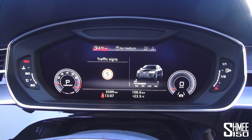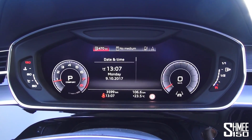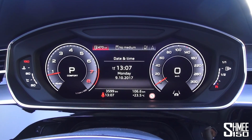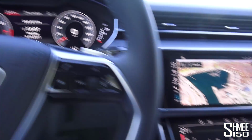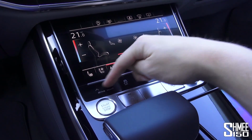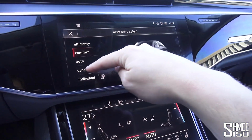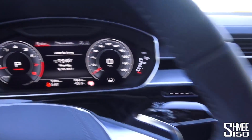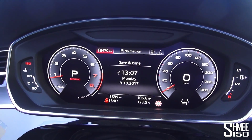Speed recognition, of course. And there's a lot of information to get through this display. It's a high-res image to look at, and it will show you everything you could want to see. And when you put it into a different drive select mode, which you do with these buttons here, actual buttons, you press them, and then it brings up the various settings. So if, let's say, we put it into dynamic, it will let us know that over on the left-hand side there underneath the gear.